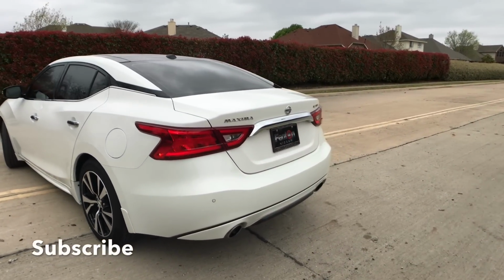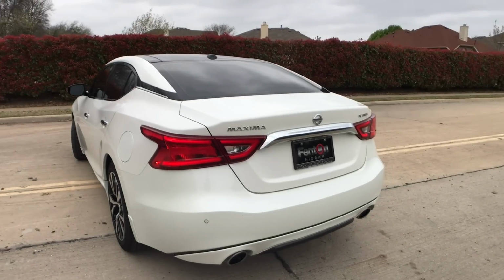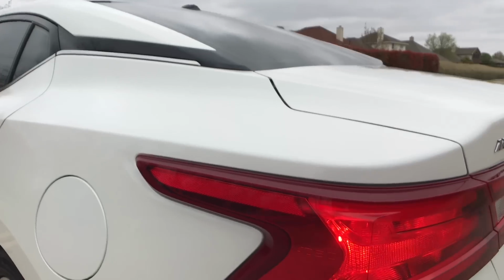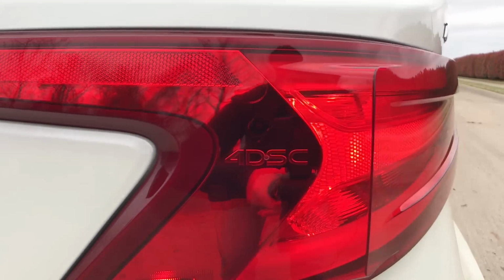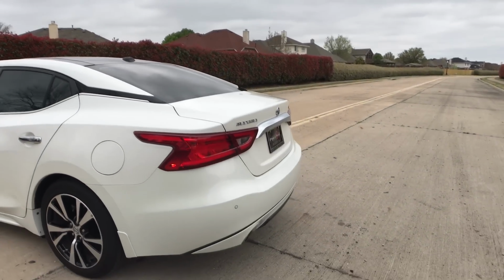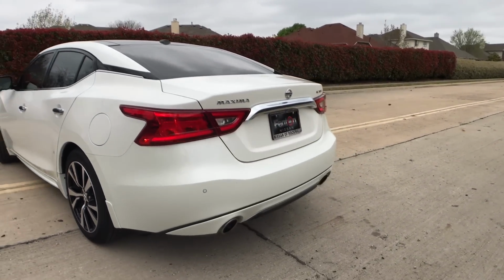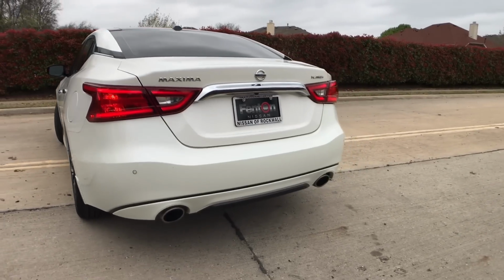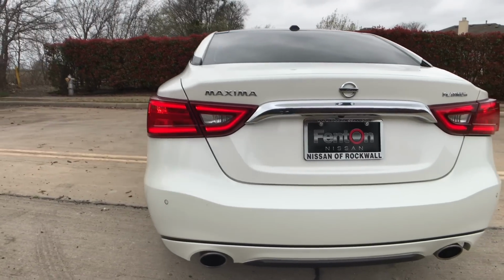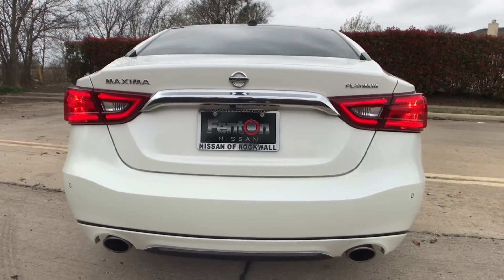Nissan has an LED signature for their taillight. Another thing to show you guys, Nissan is still going with the 4DSC, four-door sports car. If you've seen some older Maximas, you'll know what that's all about. You can see the rear parking sonar down there, as well as the dual exhaust pipes. I think this rear end actually looks good and fits this car pretty well.